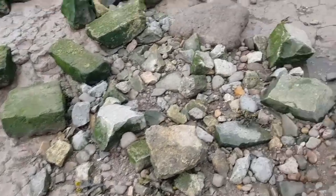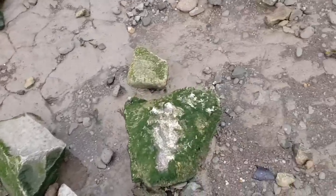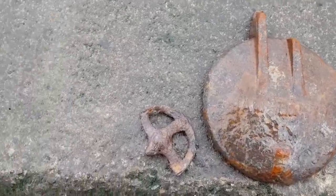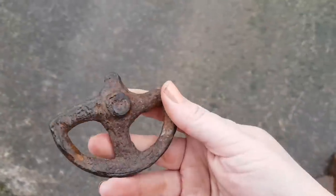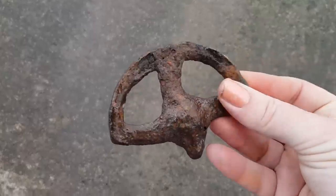Okay, so we're going to head a bit further along now before the rain comes back. So I'll bring you back and let you know what else there is. So here's a couple of things that I've picked up. This because I just really like the shape of it. It's cute, isn't it? I wonder how long that's been knocking around and what it belonged to.